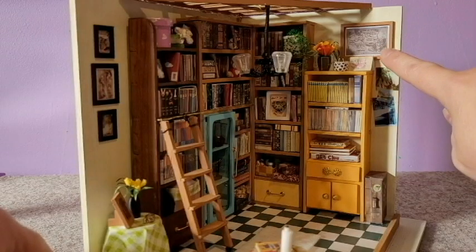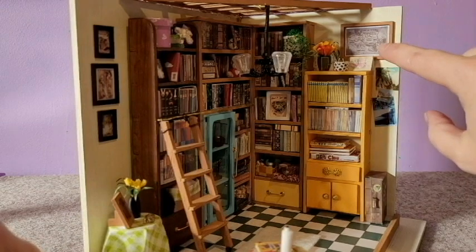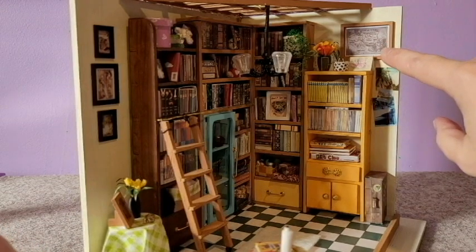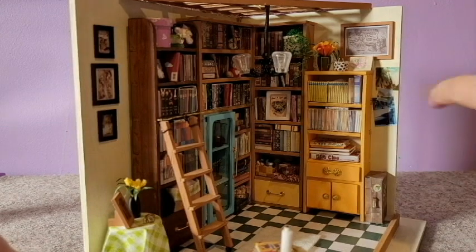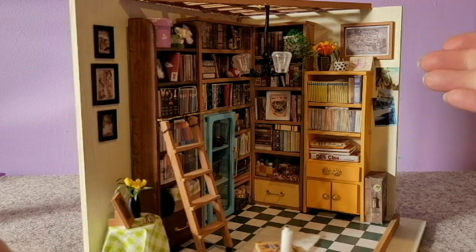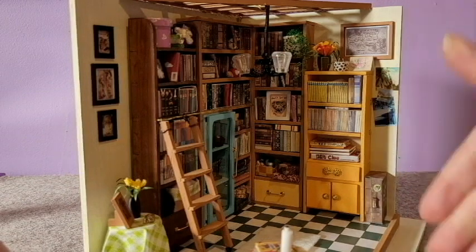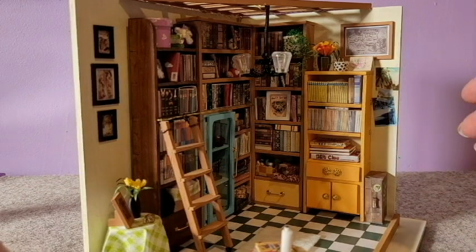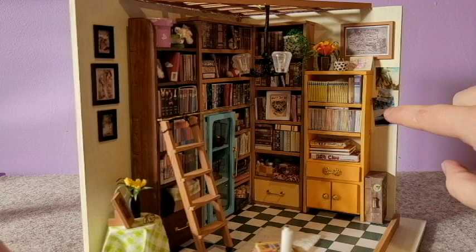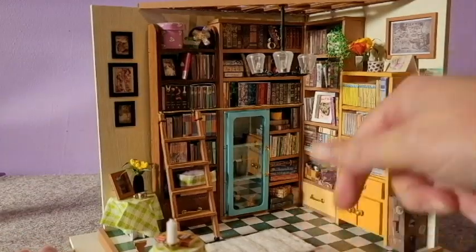This one here was just a generic map. I decided to shrink down a map of the Shire instead, because I identify as a hobbit. And then on the back of calendars, they'll have the little pictures of all the months, so you can see what all the images are going to be in the calendar. That's where I found these. These are just empty boxes. That was part of the kit.